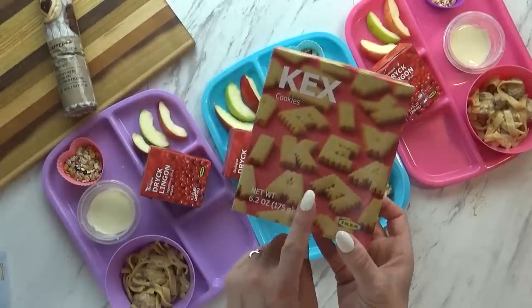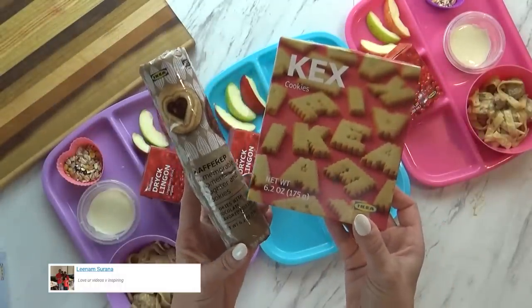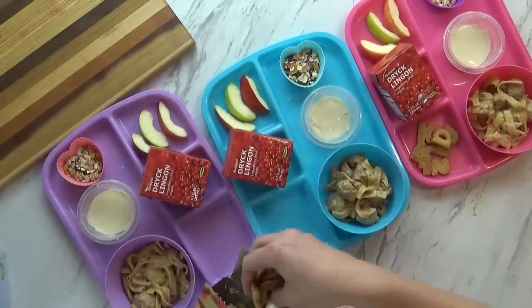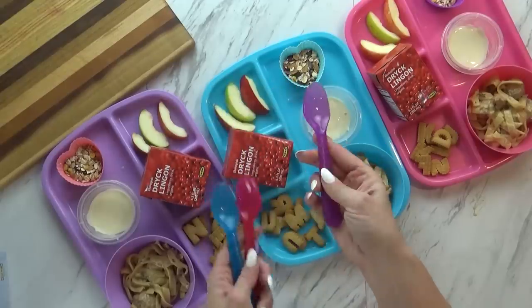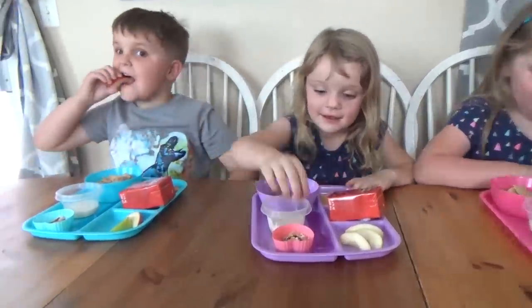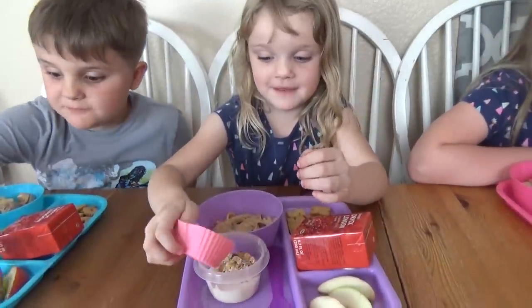And then, when I was at IKEA, I thought I was buying crackers and cookies, but it turns out these are both cookies. So we're just gonna open this one kind today. And these are really fun because they're letters. And then of course, I'm gonna serve this with my new IKEA spoons. That's the whole reason we went to IKEA in the first place, because I wanted to replace the kids' utensils. And IKEA has these really nice ones for a good deal.